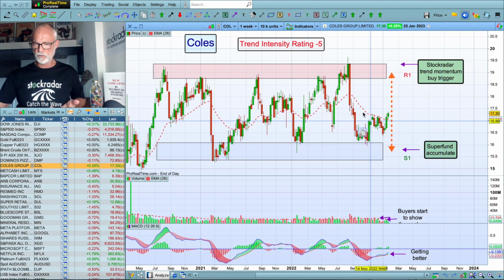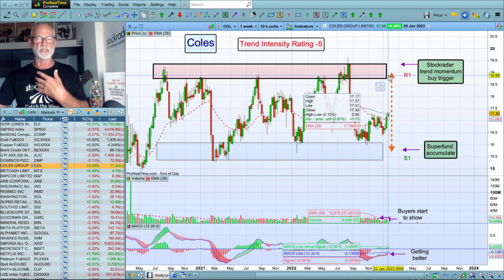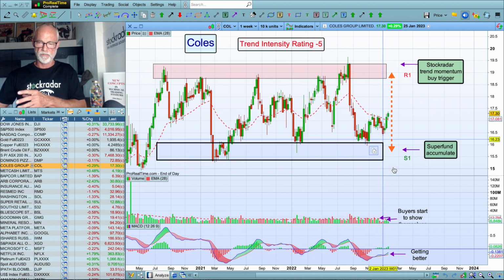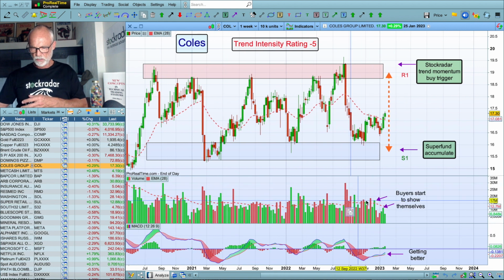So for the moment, we've got Coles here. It's now starting to rally through here off this low, which is a good sign. I'll be waiting on a Stockradar basis for this to break to give me this signal, because we're stuck in this trading range. Trend intensity rating is still -5, but we have just moved through the average. Volume here, let me just close this up a little bit so you can see.